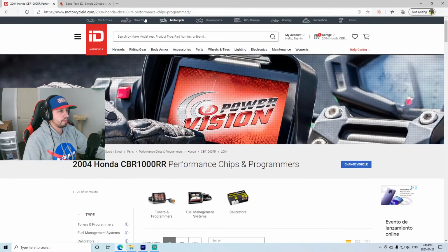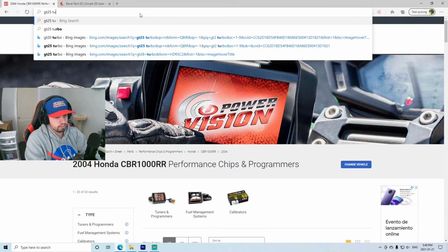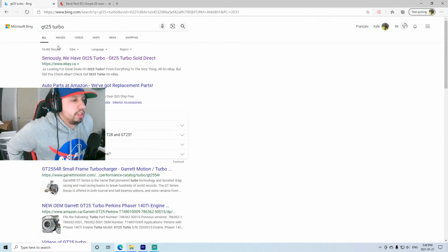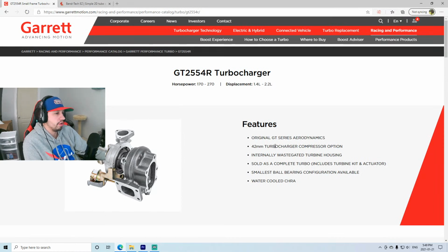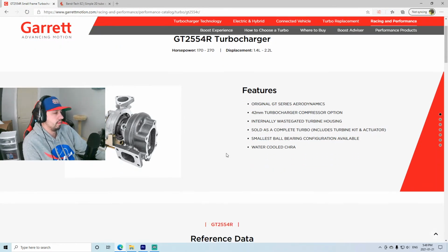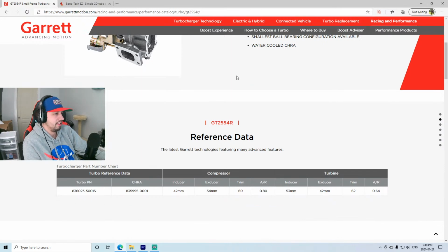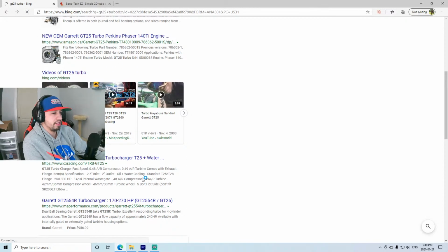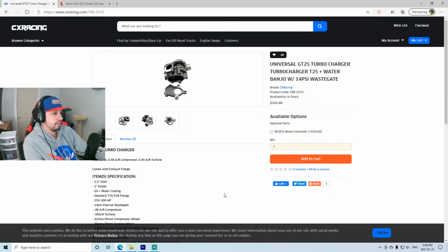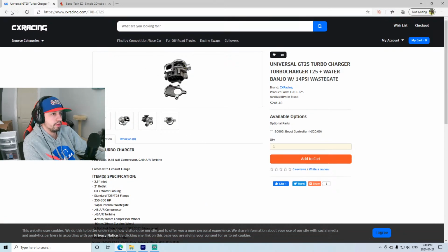What else is there that I had to look up? Oh yeah, turbos. So GT25 turbo. This one's a 42 mil turbo. Smallest ball bearing configuration. CX Racing, baby. I don't like the outlet flanges, but I mean, you win some, you lose some sometimes. This is what we're looking for, I think, the 42 millimeter turbos.